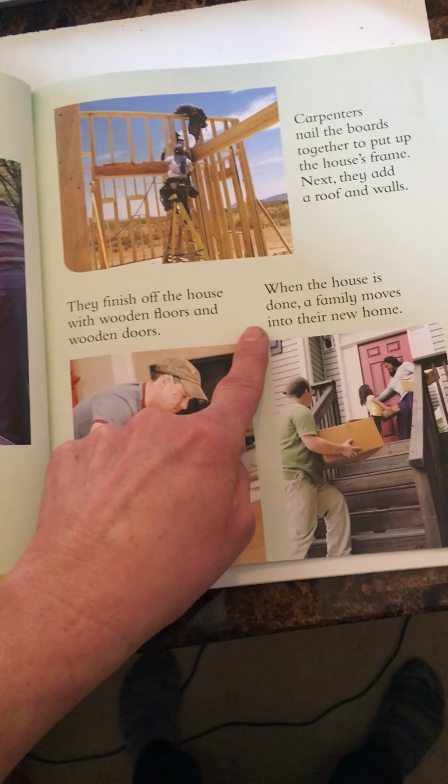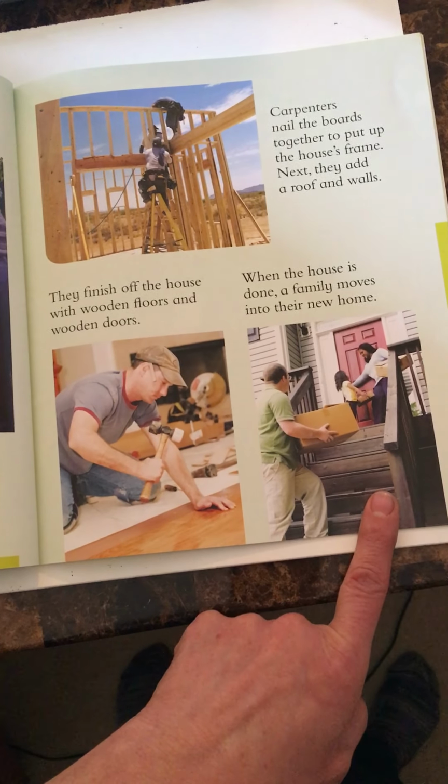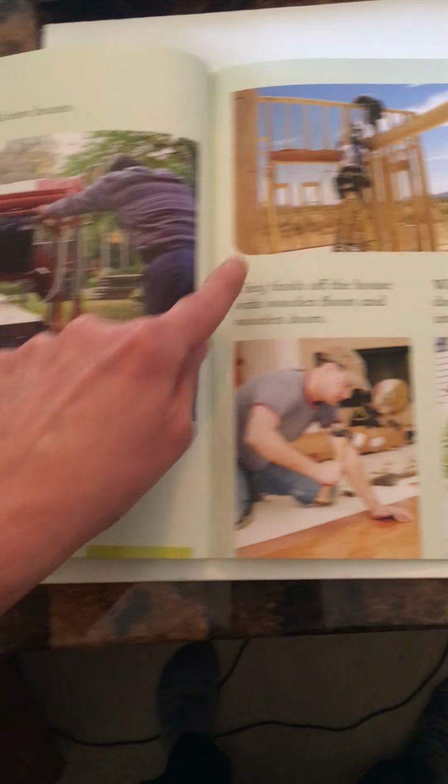When the house is done, a family moves into their new home. Look at that. Their steps are made of wood. Their floor is made of wood. And the wall frame and everything is all made of wood. Wood that comes from a tree.